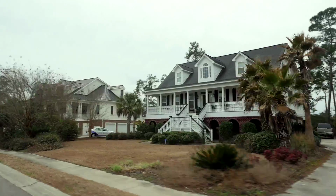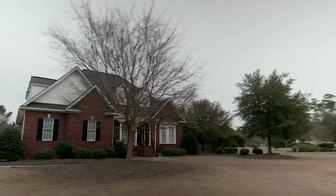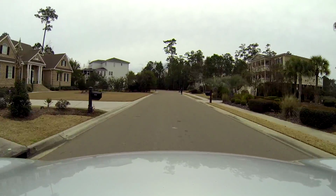From here, you have access to the amenity center for Brickyard, the swimming pool, the tennis courts, all the other amenities that we kind of talked about. You've got walking trails. And we're going to ride out of Daniels Point, and we're going to hop right over to the Hamptons.